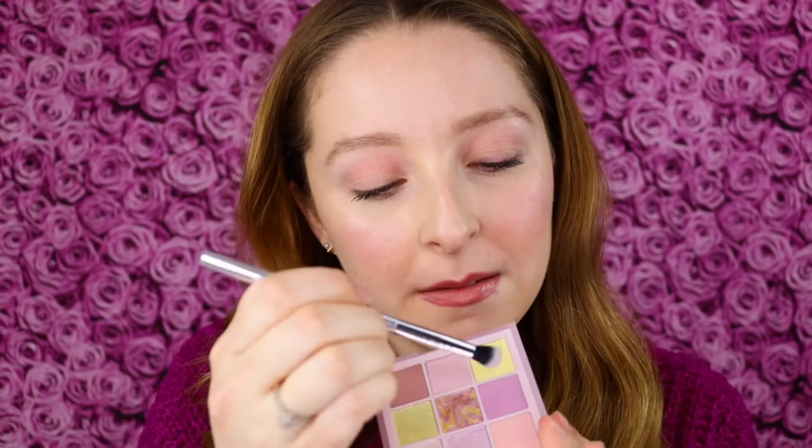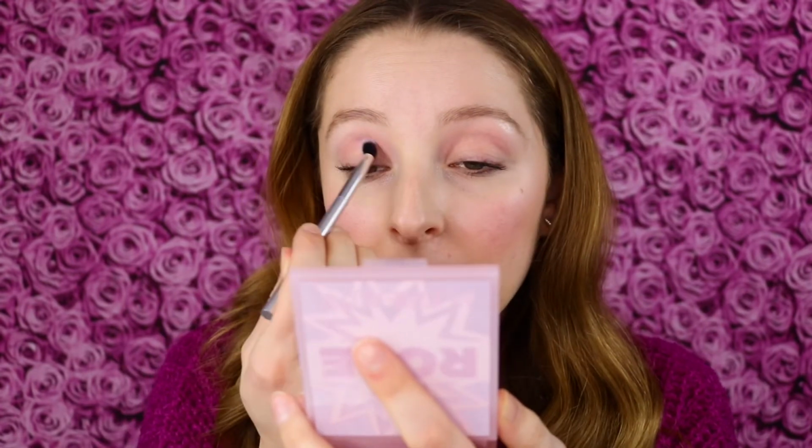Now I'm gonna try this purple shade in the crease. There's a lot of kickback in these. They really are kind of like a dusty formula. So focusing this right into the crease.